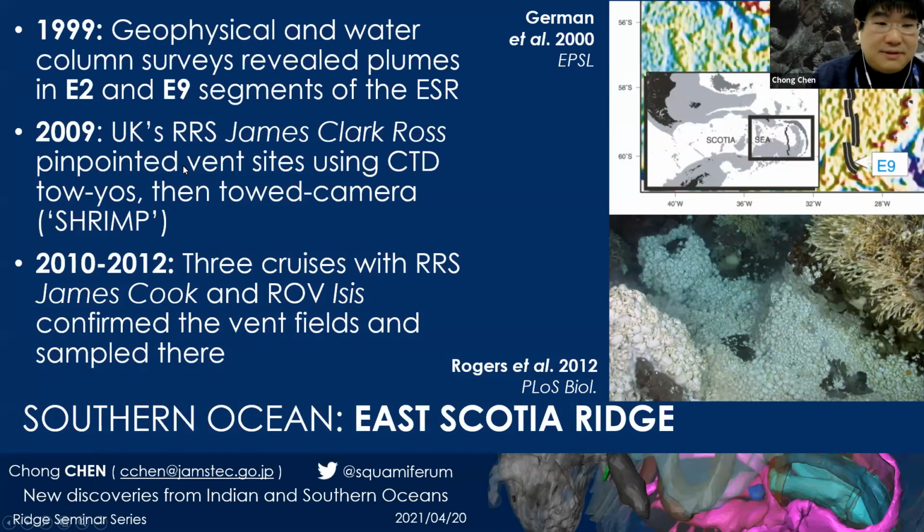And this was pinpointed by a UK research cruise with the James Clark Ross icebreaker, and that used CTD tow wheels and tow camera to confirm the presence. And then there were 3 crews with the RRS James Cook and the ROV Isis, and also another ROV, and they confirmed the vent fields and sampled there. So this picture is quite famous with all the Kiwa tyleri crabs.